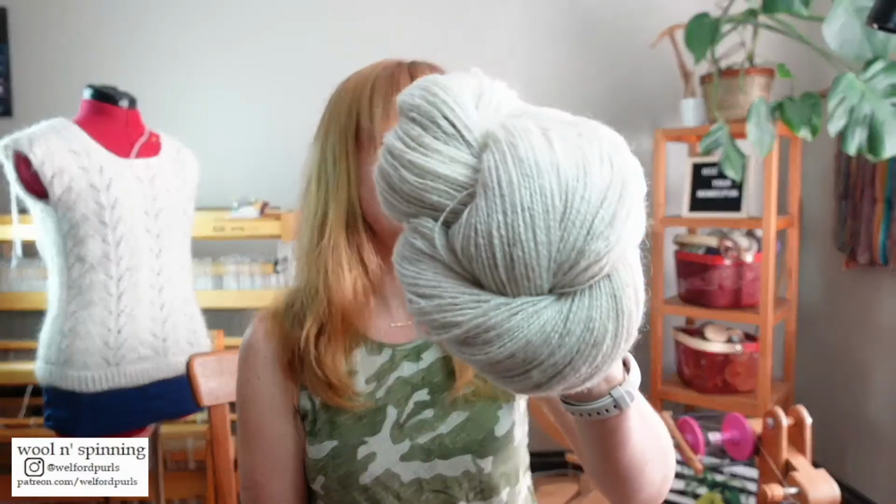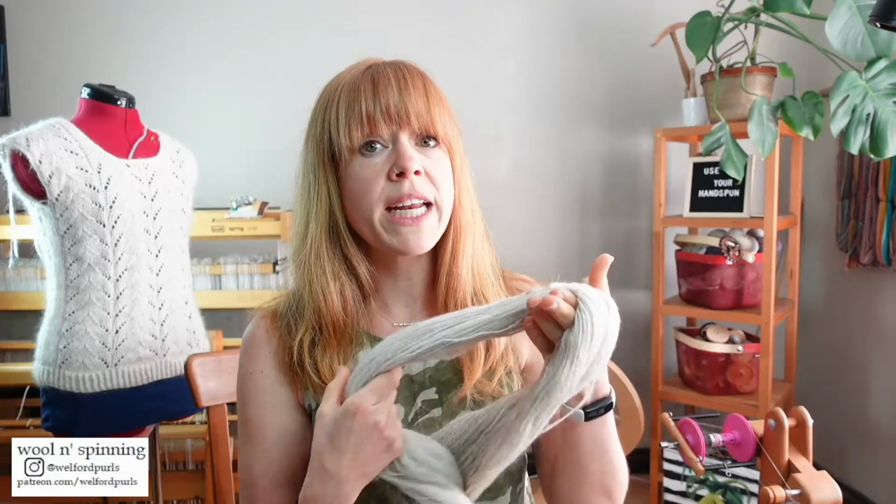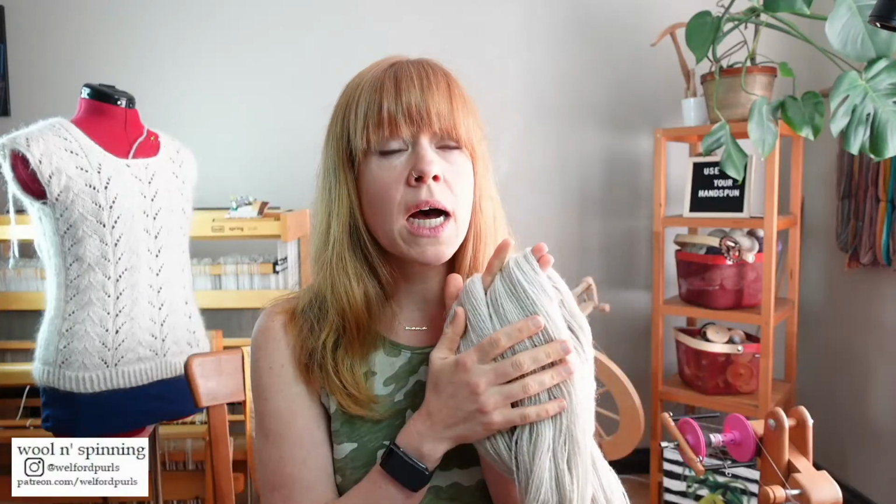So this was a Romney 50-50, a 50-50 Romney Icelandic. This is a natural shade. I'm going to leave it this color. It was pin drafted roving, so Jenny had the fleece. It was a 50-50 Romney Icelandic in the fleece. So the sheep was a 50-50 crossbreed. And what the roving was, she sent it to Wellington Fibers, which is a mill in Ontario. I think it's in Ontario. It's not in Quebec.